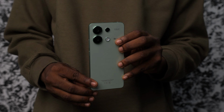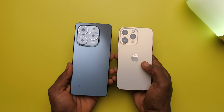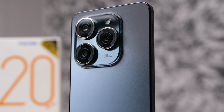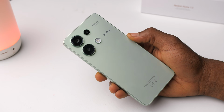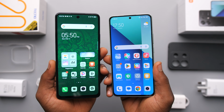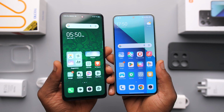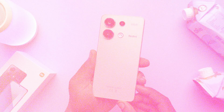This is typically the most difficult category to pick a winner, because everyone has their own definition of beautiful. Tecno went with a pretty familiar look here. One thing's for sure, it's much nicer looking than the Spark 10 Pro of last year. But I think I prefer the way the Note 13 looks, especially because when you turn the phones around, the bezels are slightly smaller on the Note 13. It's a subjective category for sure, but we're going to give it to the Note 13.